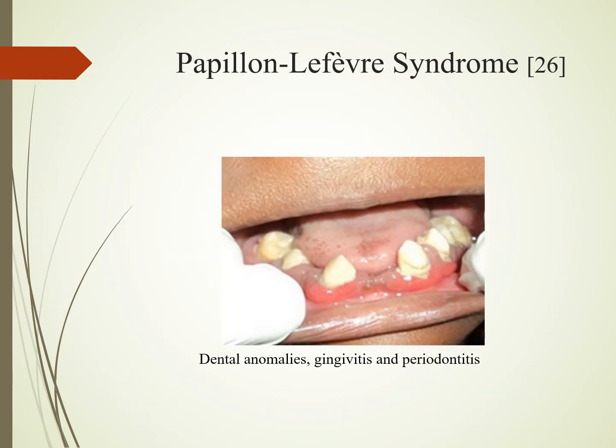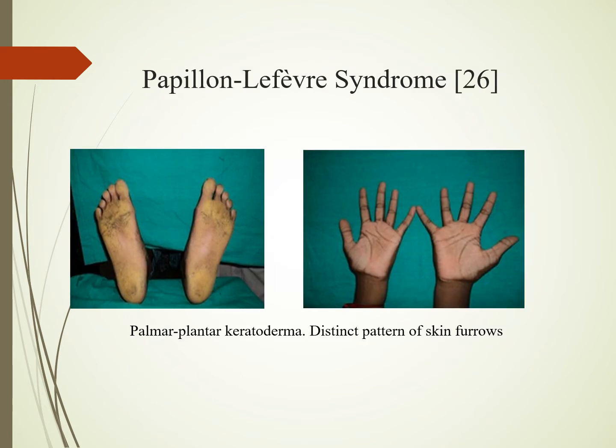On this slide, you could see the Papillon-Lefèvre syndrome. Especially, you could see the dental anomalies, gingivitis, and periodontitis. On this slide, you could see the palmo-plantar keratoderma and distinct pattern of skin furrows of the Papillon-Lefèvre syndrome.